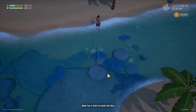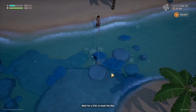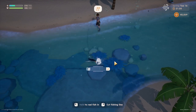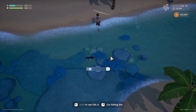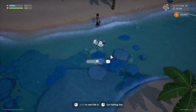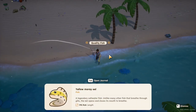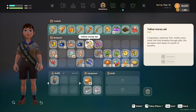I suppose there's a small chance that I could catch a treasure, and I don't know what kind of resistance those offer. Whatever this is, it's thrashing. A yellow moray eel! Alright. But we need two of them.